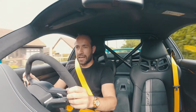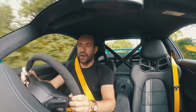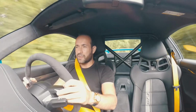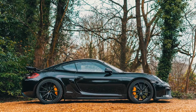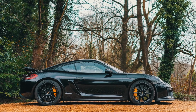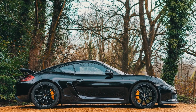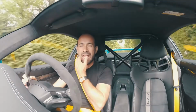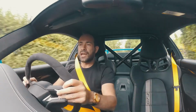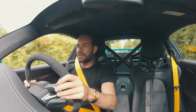The owner of this car, Marley, had a GT4 before, and we were discussing how direct the steering was on the GT4. I think this car has lost a little bit of that, to be honest. It doesn't feel as direct as the GT4. Maybe that's because it's not as light. Obviously the GT4 is mid-engine and this is rear engine. That shouldn't make too much difference to the steering, but it doesn't feel as direct as a GT4.